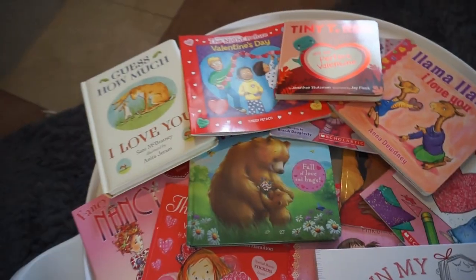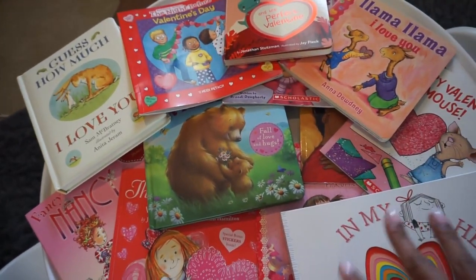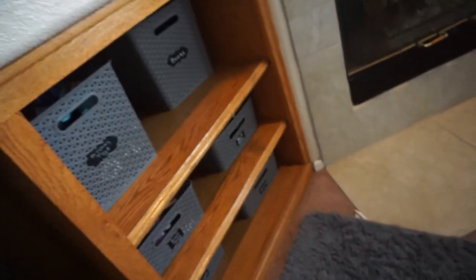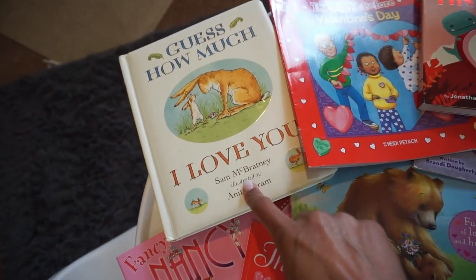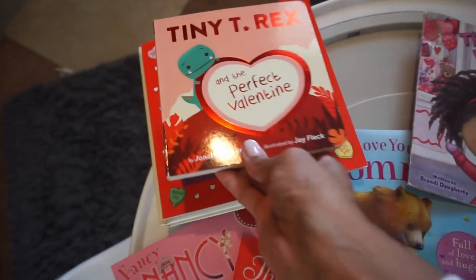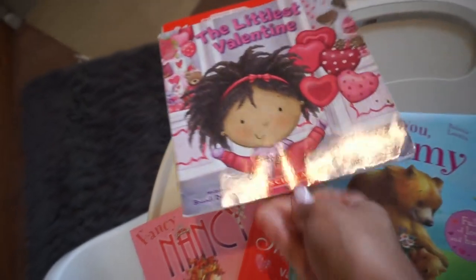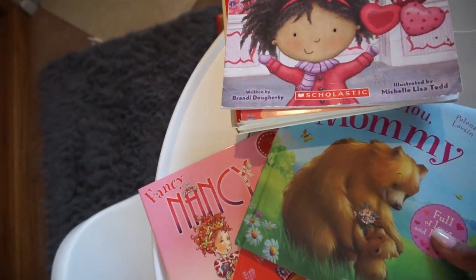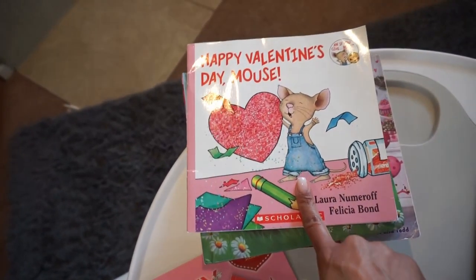So for all of the holidays and seasons, I like to add in books that go along with it. So here are the books that I'm going to add to her little book basket down in the play area. So this is Guess How Much I Love You. That's like a classic one. The Night Before Valentine's Day. Tiny T-Rex. Llama Llama, I Love You. This is like one of her favorites. The Littlest Valentine. I Love You, Mommy. Happy Valentine's Day, Mouse.